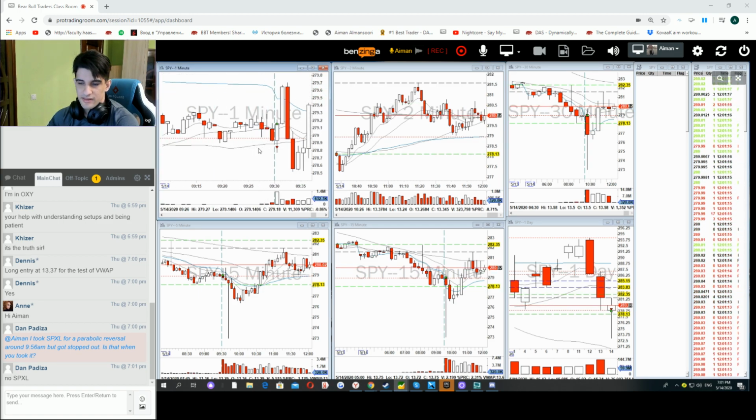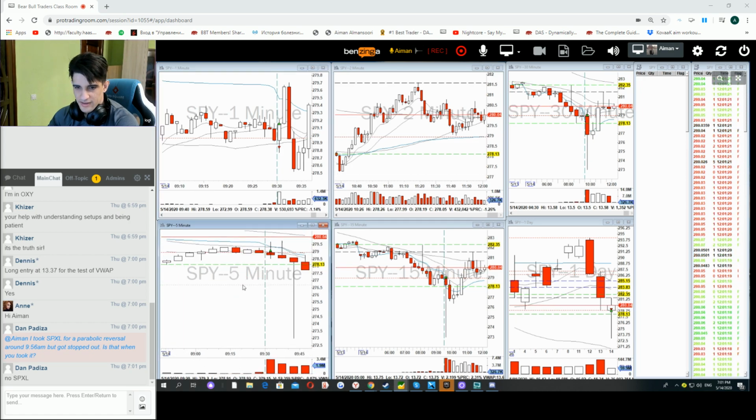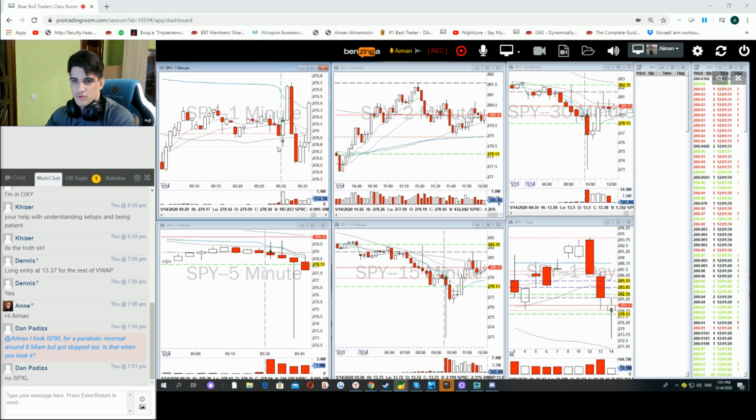And why did I take it here to the short side? Look at the pre-market. It dropped down, pulled back, held the 20 moving average on the 5-minute chart. At the open, it did break this area right here. You see this area which it held? 278.90, somewhere around here. Once it broke it, I took it to the short side, put my stop loss at a new 1-minute high, but unfortunately it got me stopped out.